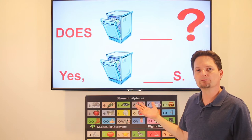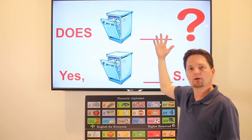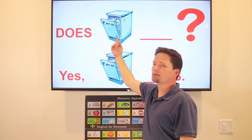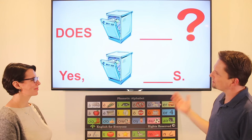To make a question, we need a helper. Helper for he, she, and it, we use does. So for question, does the dishwasher work? The action, no S. When you use helper does, the dishwasher work? Or you can use substitution it. Question, does it work? Again, does it work? Respond, yes, it works. Let's practice. Does the dishwasher work? Yes, it works. Does the dishwasher work? Respond.